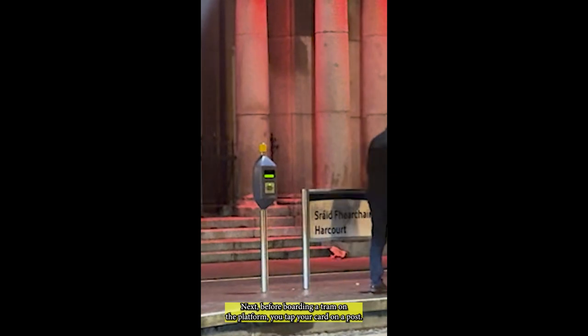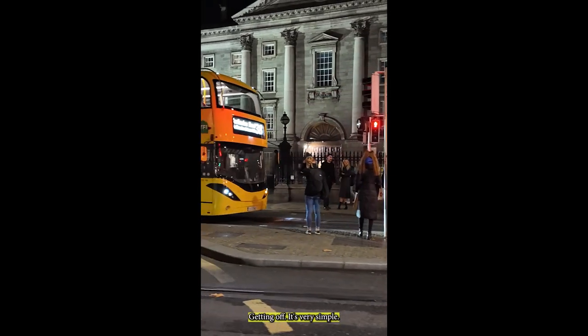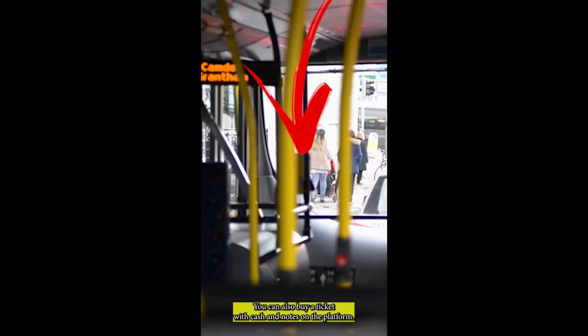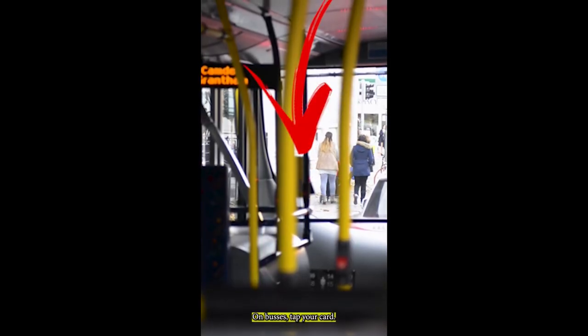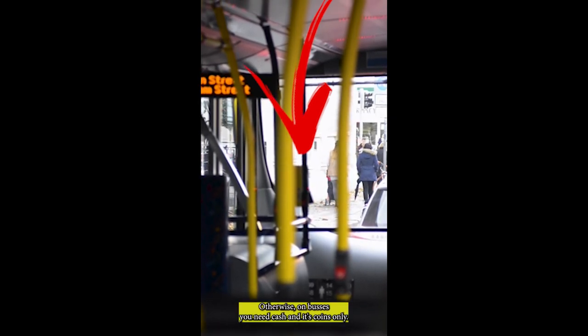Next, before boarding a tram on the platform, you tap your card on a post. It beeps. You do the same getting off. It's very simple. You can also buy a ticket with cash and notes on the platform. On buses, tap your card. You will hear a beep. Otherwise, on buses, you need cash and it's coins only.